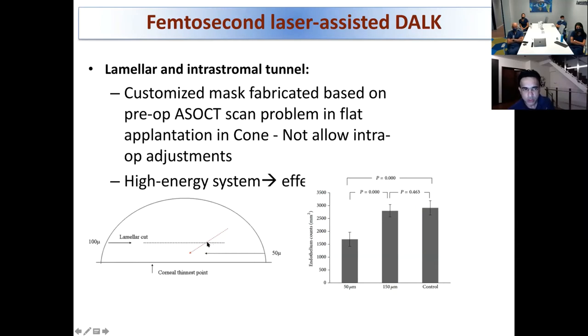And the idea was to make a tunnel on this side over here. So they customized a flap around the surface, and you took your preoperative scan from your topography, and then you use a flat applanation system on the surface.